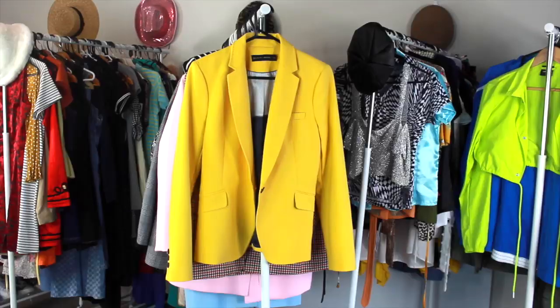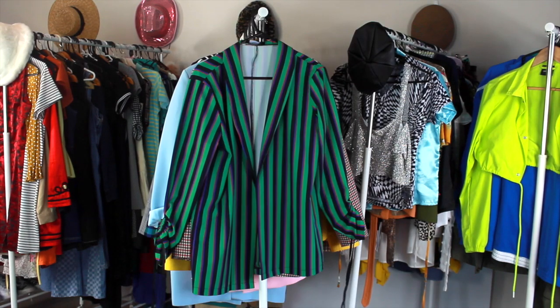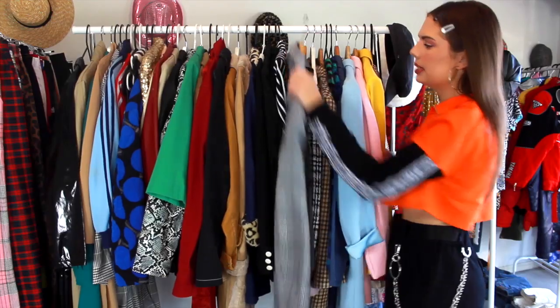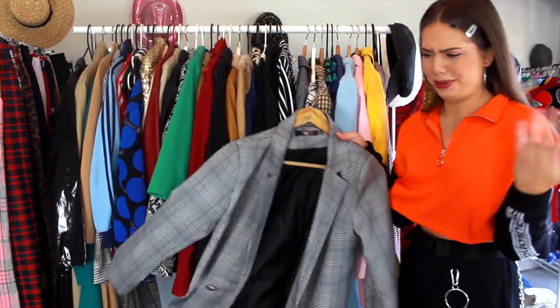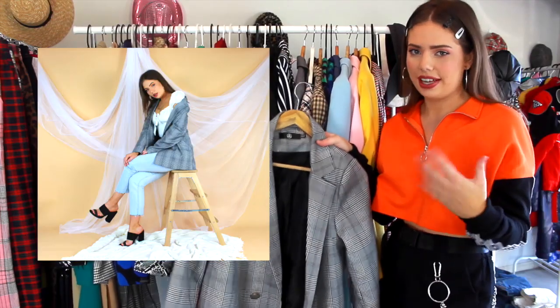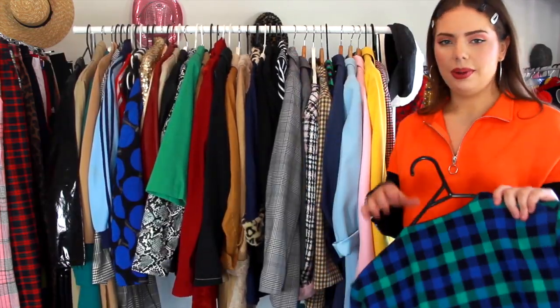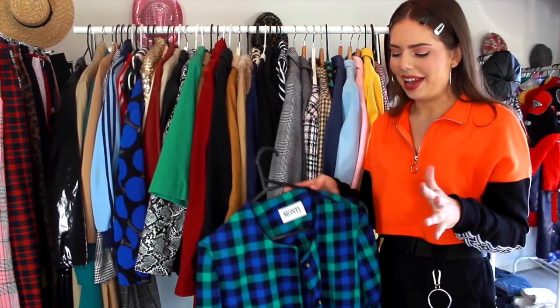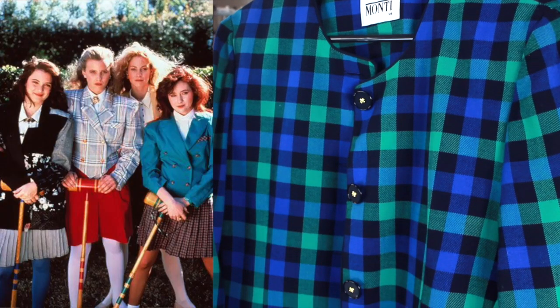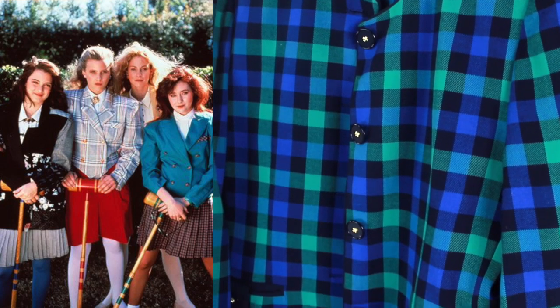We have some that are just solid colors and others that have a bit of a pattern to them, and I'd say that my most worn is probably this number here, which is also probably the most basic of the bunch, but it just has the perfect oversized fit to it. I also really love this one, which I haven't had a chance to wear yet, but I recently thrifted it and it totally reminds me of something that I would wear if I was doing like a Heathers inspired look.